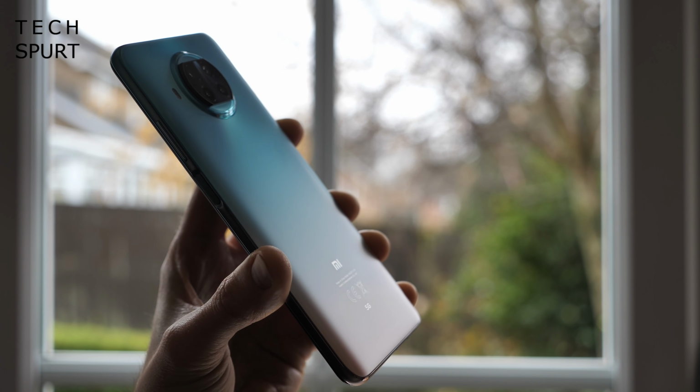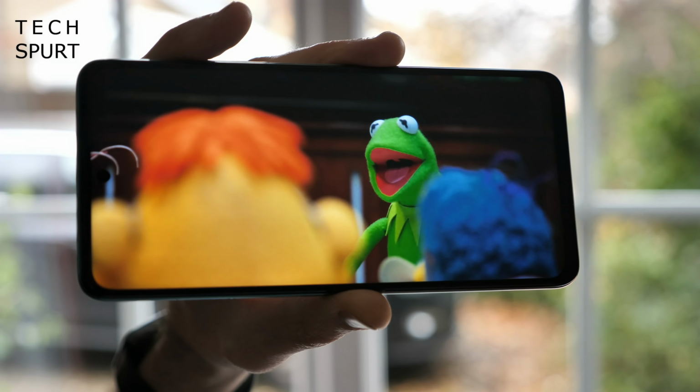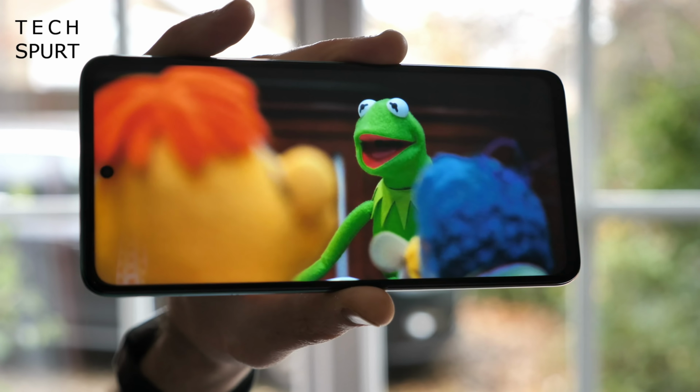The standard price of the Mi 10T Lite at the time I shot this was 229 quid here in the UK direct from Xiaomi, and for that price point you get some really premium features including a massive 6.67 inch IPS display with 120Hz refresh rate, and of course you got that full 5G support thanks to Qualcomm's Snapdragon 750G chipset. That slick and smooth Full HD Plus screen is great for gaming as well as saying bollocks to work with an all-day anime marathon.